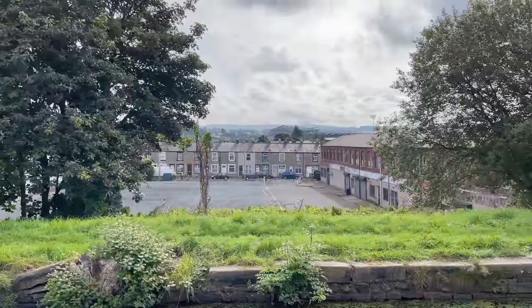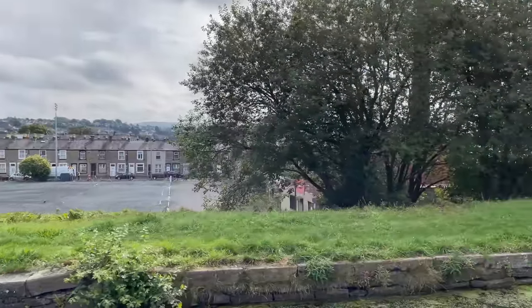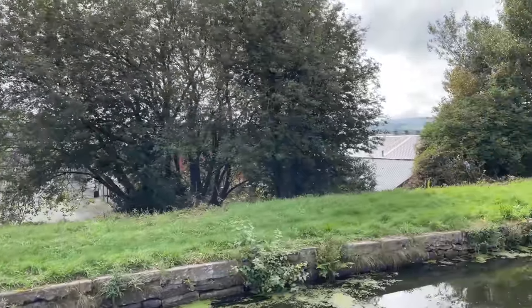Is Turf Moor Football Ground, home to Burnley FC, who my team Aston Villa thrashed at the weekend. Just saying.